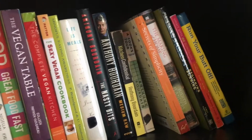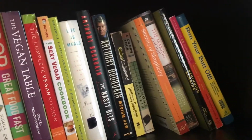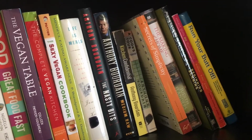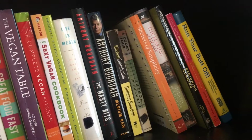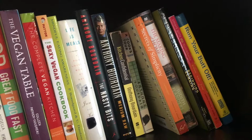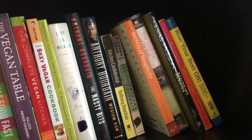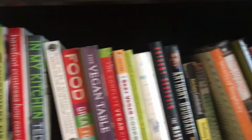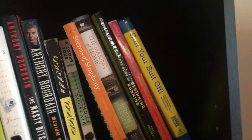So right here I have the four Anthony Bourdain books I have. One is The Nasty Bits, which I have not read yet. The next one is Medium Raw, which I read and loved. Kitchen Confidential, which I read and loved. And A Cook's Tour, which I have not read yet. So, excuse me while I move here just a second. I'm trying not to be too wobbly on you.